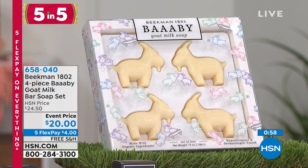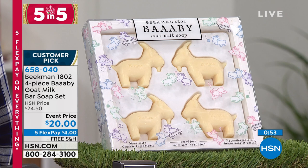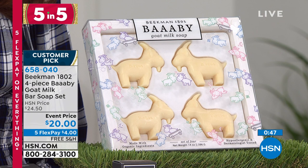The goats, the baby goats. You guys cannot keep these in stock. Has that ever been at an event price? I don't ever remember. No. Yeah, I didn't think so. No. And here's the thing.